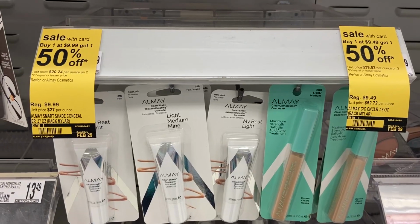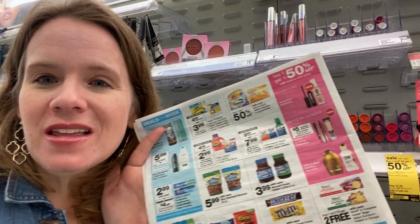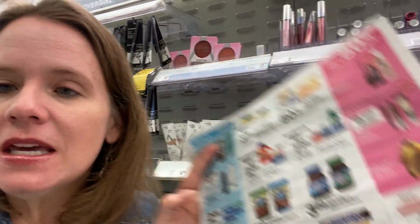Now, if your store's like mine, the reward's actually not tagged. It's not mentioned at all. Don't worry, it's on the back page of the ad. So it is a deal. You will be able to tell the cashier if something goes wrong. It should have printed. Grab 2 Almay products, buy one, get one half off. Use 2 coupons from that 2-9 insert.